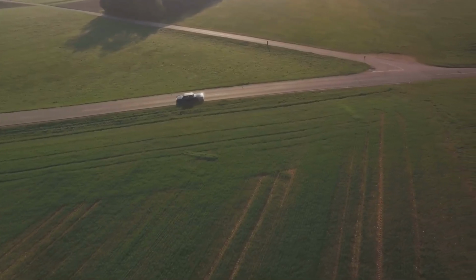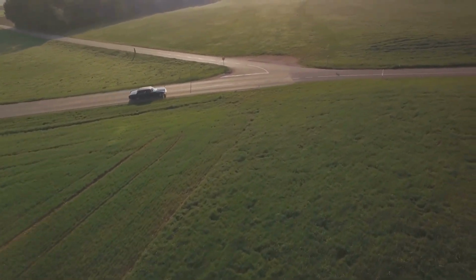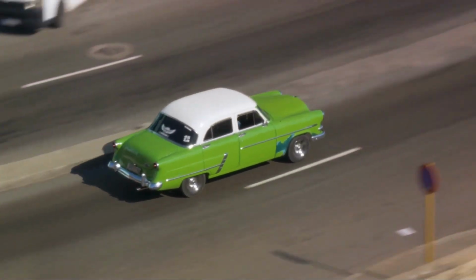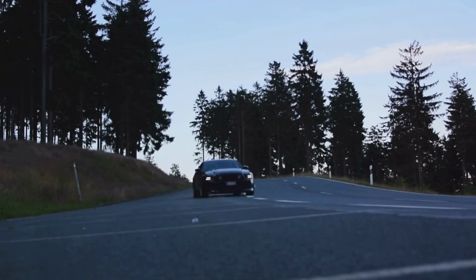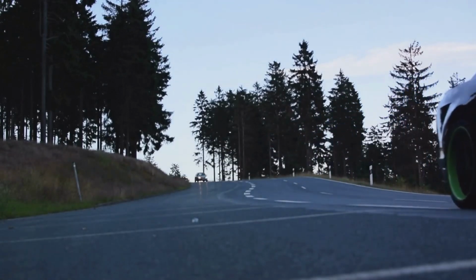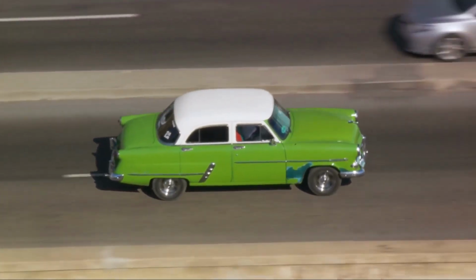The resurgence of the muscle car industry in the late 1980s and 1990s was a testament to the enduring appeal of these vehicles. It showed that while trends may come and go, the love for muscle cars was and is truly immortal. Now, let's fast forward to today's world. The muscle car industry of the 21st century is a testament to the timeless appeal of raw power, speed, and style. Today, we find ourselves in a modern era where muscle cars blend old-school charm with cutting-edge technology.